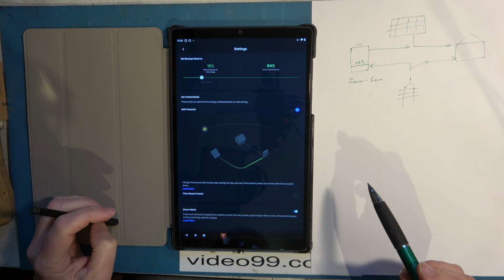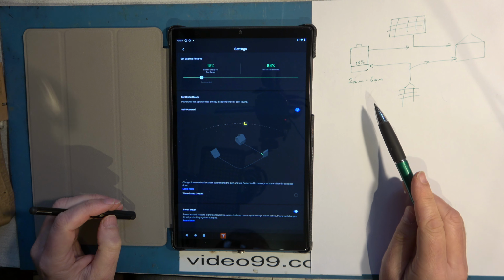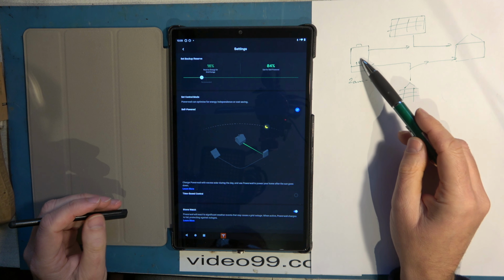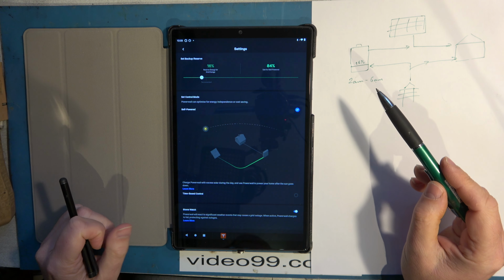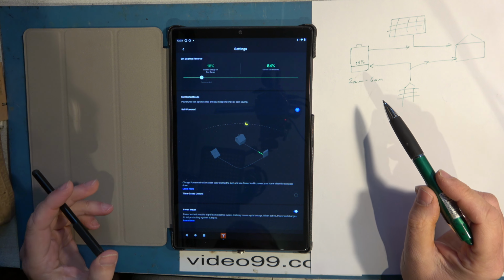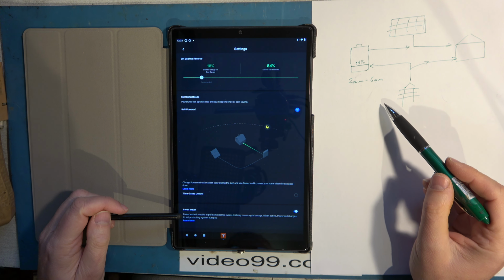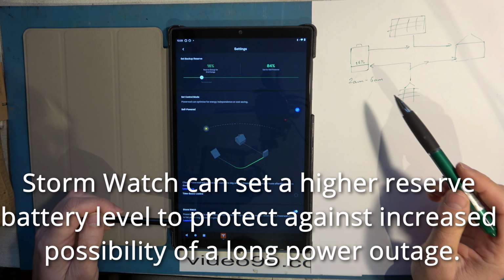But during the summer, when there's an excess of solar energy available, it could say charge to 50% or some other figure, and it could work it out based on how much sunlight there's going to be. You could even look at the weather forecast, and I believe it does do that because there's a storm watch here, so it has the ability to read weather forecasts.